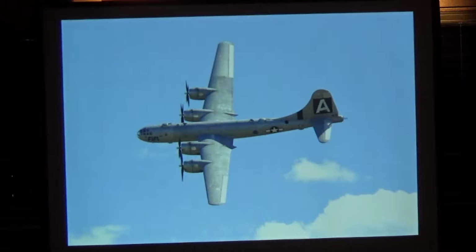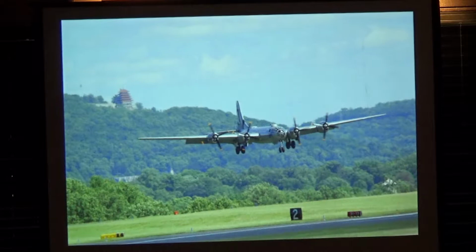Here we are coming in for a landing. The giveaway that this is Reading is the pagoda up here. So some years they all take off one direction. The next year they may all take off other directions or flip directions during the day, of course, based on the direction of the wind. So depending on which way they come in and out, you get good pictures or bad pictures.